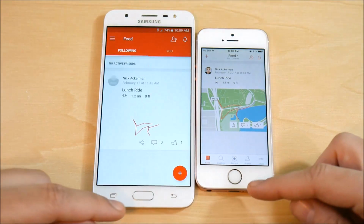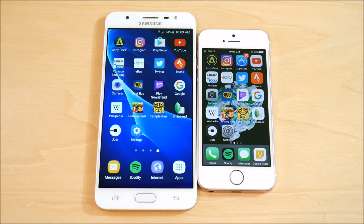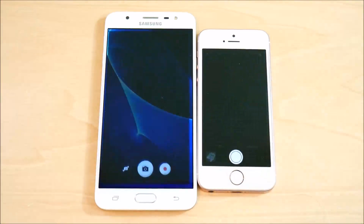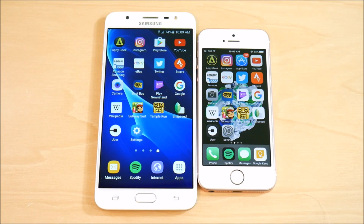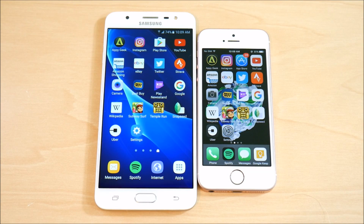You could see that the SE wins that one as well. So it continues its reign. It continues its speed. The SE just continues speeding past everyone. Let's go to camera. And what I mean by everyone is the SE has been one of the fastest phones I've ever used. I think it's due to the fact that it's tiny. It doesn't push a high resolution screen. And that's pretty much it. It runs an A9 CPU with 2 gigs of RAM. There's not a lot of power required to run a screen that small.